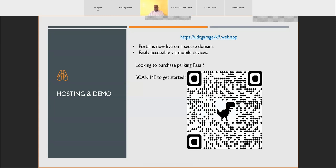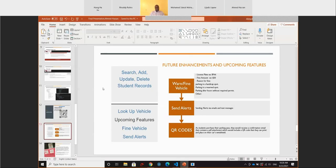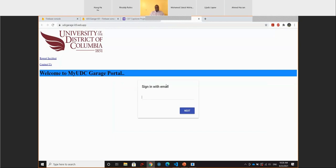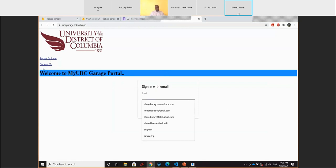So I'll actually be going through a demo now. This is what you would see as you log in. Report incident and contact us are outside the authentication, so you do not need to be authenticated. You could use those whenever.